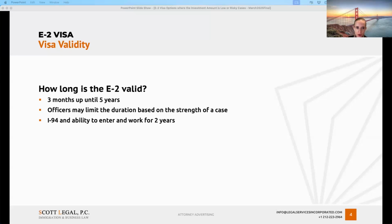Now, let's say that the reciprocity period for your country is on the lower side. So let's say that you can only get the E2 visa approved for 3 months, or let's say for 1 year. What this would mean is that the visa in your passport would be approved for a period of 3 months, for example. But even in that case, every time you enter the US on an E2 visa, you will be granted a period of stay of 2 years.